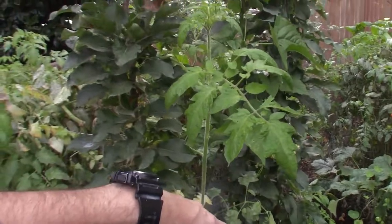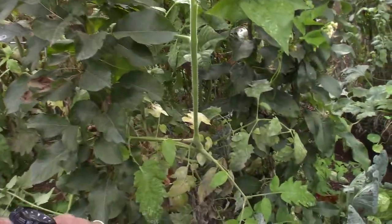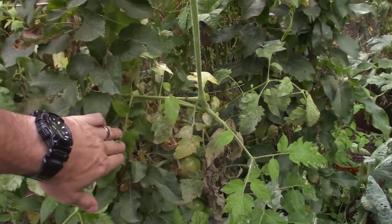We picked our columnar apples the other day. And, four total. These two columnar apples. This is their second year being in the yard, so that's pretty good.